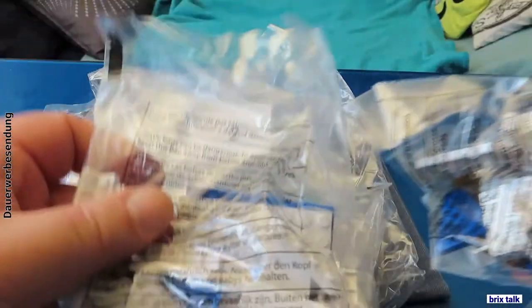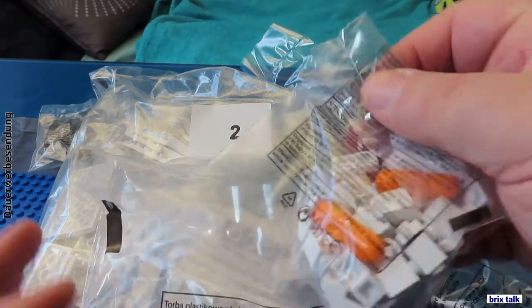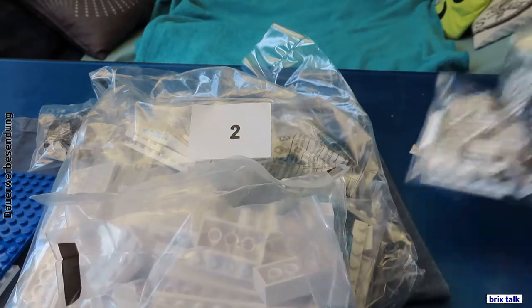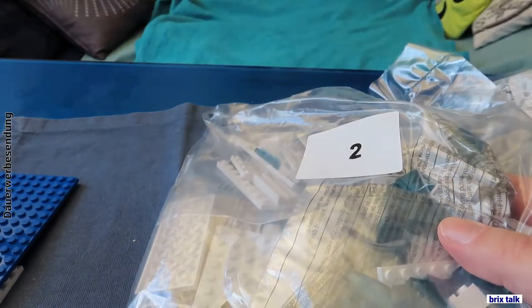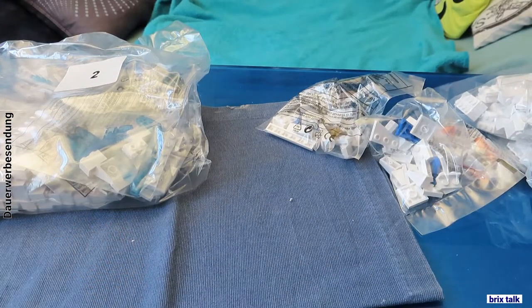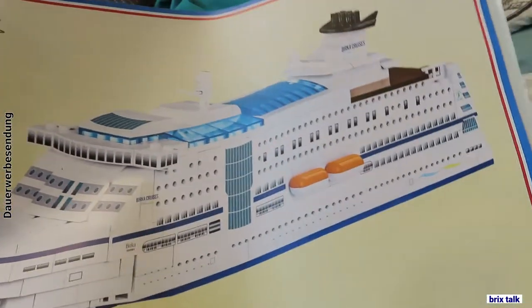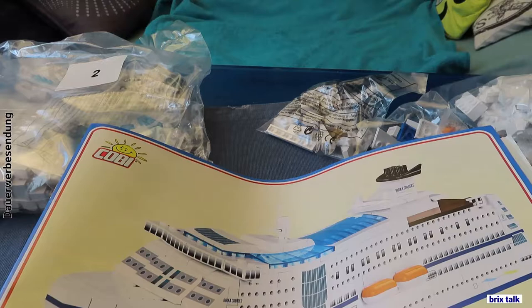Secondly, and as typically for Cobi, it can also be played with, even with smaller kids. There is nothing that falls off easily. There's nothing to repair all the time. So, it's really something you can give your kid, who can have a bit of fun playing ship.